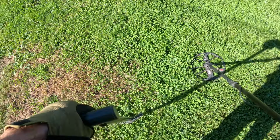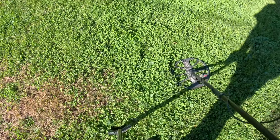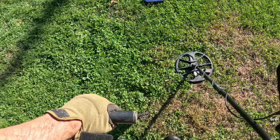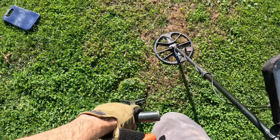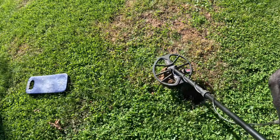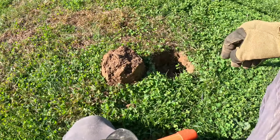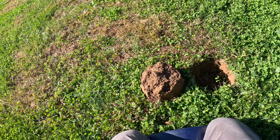I got a quarter tone right here. Ring it nice and high. Might as well do a live dig. Dug a lot of holes today that had a signal, but I just couldn't dig deep enough in this ground to get it. It's like it's in the sub base. Let's see if we can get a quarter here. Still ringing like a quarter, and it's in the plug. 29, 30. Quarter, silver ring, silver quarter. Let's see what we got.